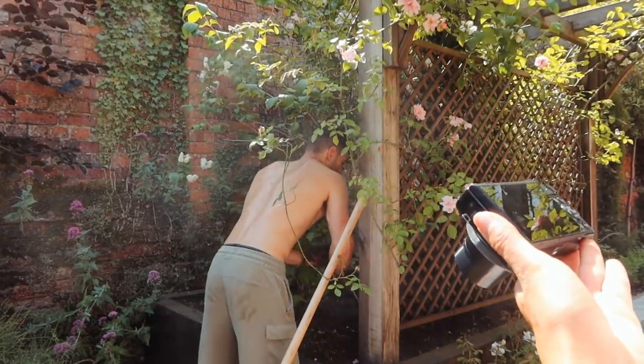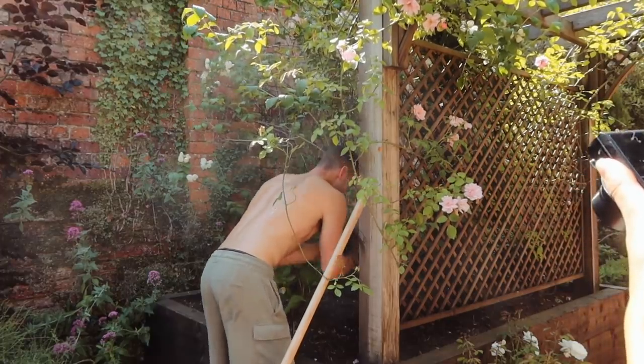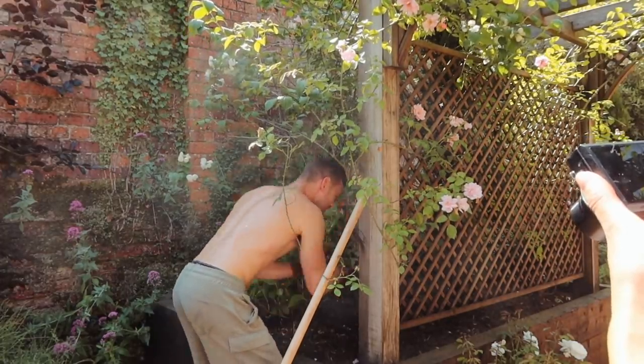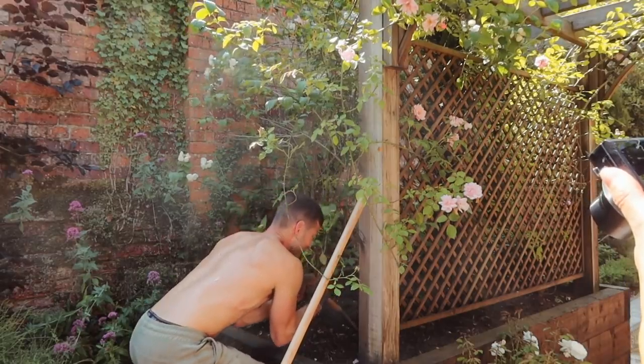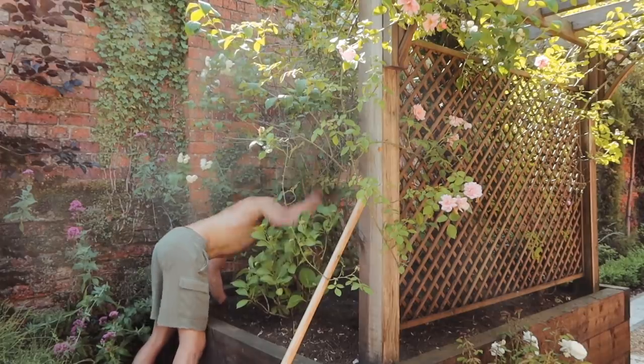You helping Daddy? Good girl. This is how I snapped my fork before, though, you see. Ali's already snapped one fork, so he's making do with a snapped tool at the moment.